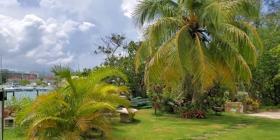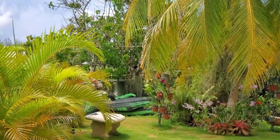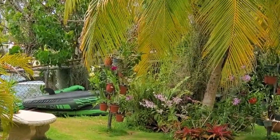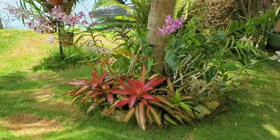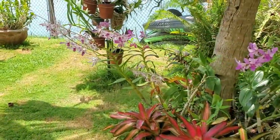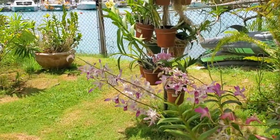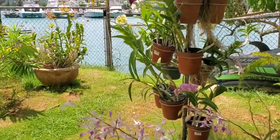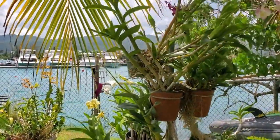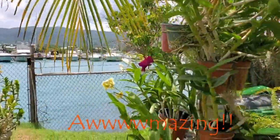This is actually a coconut tree that we have here, and right under that coconut tree is used to provide some amount of shade, and under that coconut tree is another little section where we have some more dendrobium orchids, and just look at them. You just let them be. The area is just so natural and just amazing.